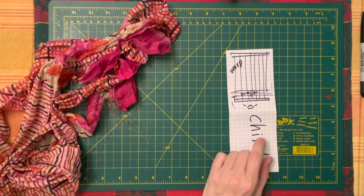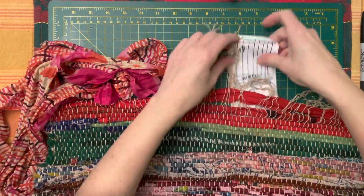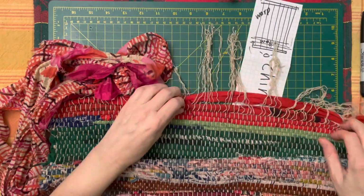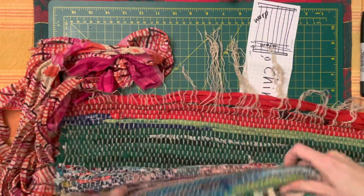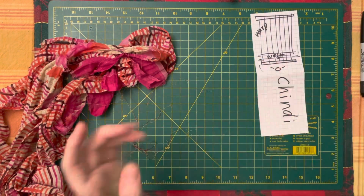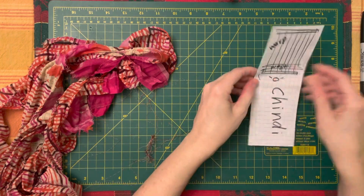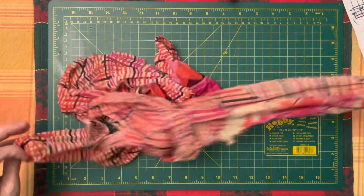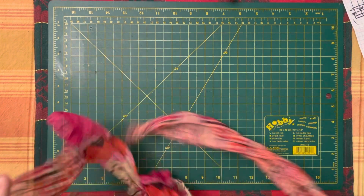Come back here. The warp is clearly these threads. So they have put these threads down on a loom, and then they are using this as the weft, the chindi fabric, the cast off sari. But I wanted to understand it better. So again, you got to take it apart to understand it. And does this one work? Ah, yes, it does. Okay.